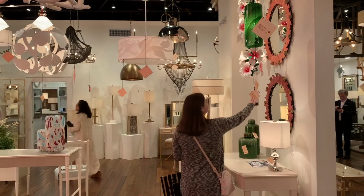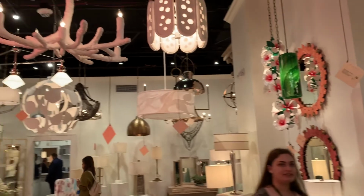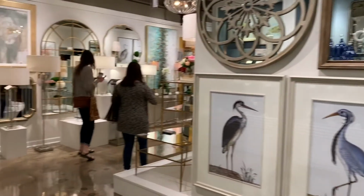There were a lot of showrooms and we didn't get to even around half of them. And I felt like we spent a lot of time walking around, so it was really cool to see. I feel like if you had a particular goal, you would definitely find it there.